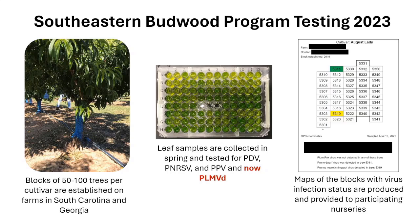So they prune it and they'll be moving it around. Right, they don't clean their pruners after every tree. Yeah, and we're trying to figure out what you should clean your pruners with to get rid of it, because the things that work for viruses won't necessarily work for viroids. Viroids are extremely stable pathogens, so if you spray it down with ethanol or something like that, it's not necessarily going to be effective against the viroid.